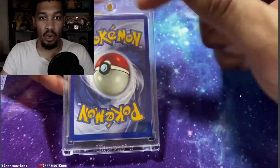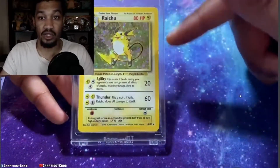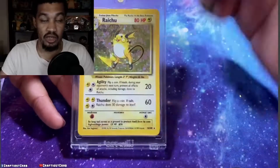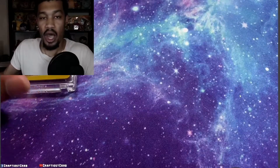They check the surface, front, back, corners, front, back, and front, sides, edges as well, and then the centering, front and back. The back is anything in the blue, which is perfect. It's perfect.